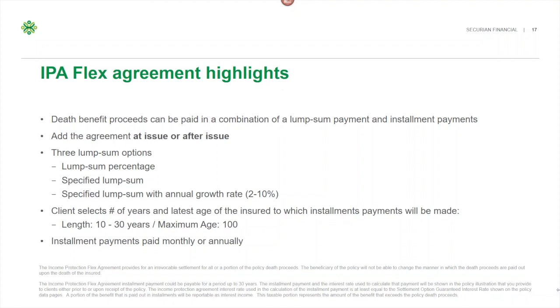With the lump sum percentage option, the client chooses a percentage of the death proceeds to be paid as a lump sum. This amount can be decreased after issue. With the specified lump sum option, the client chooses a specified dollar amount of the death proceeds to be paid as a lump sum. This lump sum amount will remain constant if the death benefit proceeds increase, like with the increasing death benefit option or increasing because of corridor.